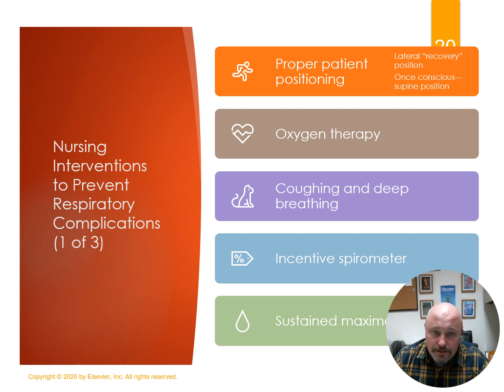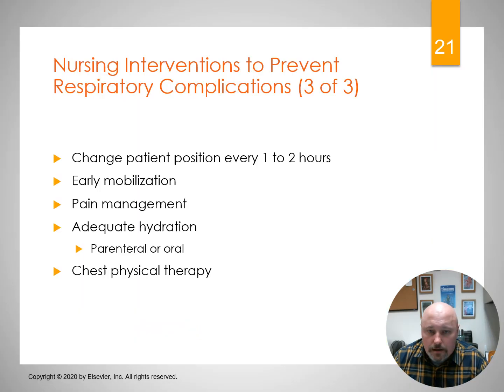And then you can reposition them supine with the head of the bed elevated once conscious to maximize expansion of the thorax. Also consider things like oxygen therapy, coughing, and deep breathing to open up those lungs, along with incentive spirometer. We also want to encourage early mobilization and change the patient position every 1 to 2 hours. Pain management to support the depth of the breath that the patient can take. Again, deeper breaths work to prevent atelectasis and expand those lungs.